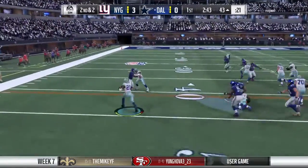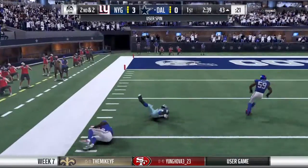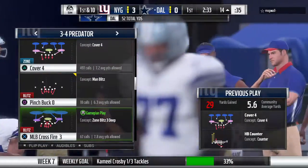A handoff as they run the counter play. Room here to run. Oh, Zeke with a quick feet. And he gets this one all the way down inside the 15. A big run there. 29 yards and a first.